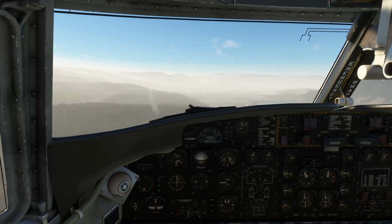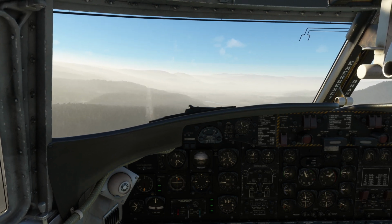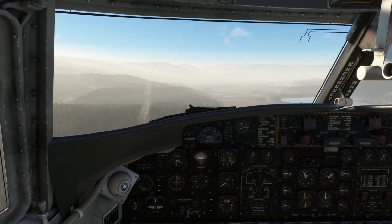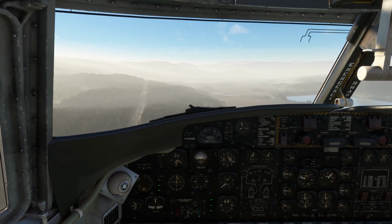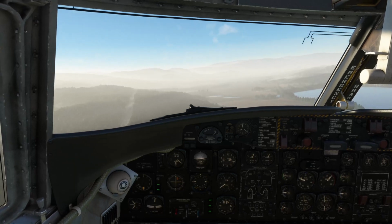Alright, props coming back slightly. We have mixture full rich, propellers are now fully forward. Start bringing that speed down. Come back to about 20 inches. Turn in for the runway.